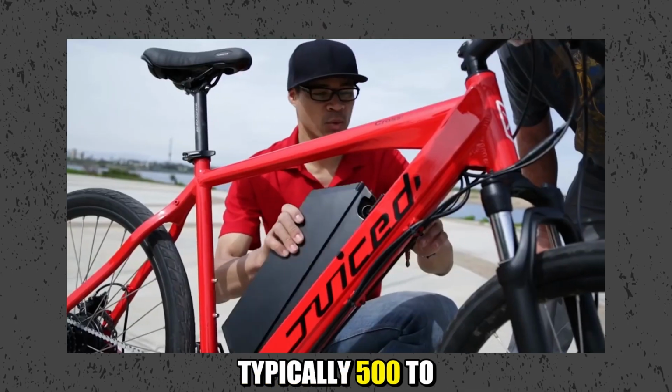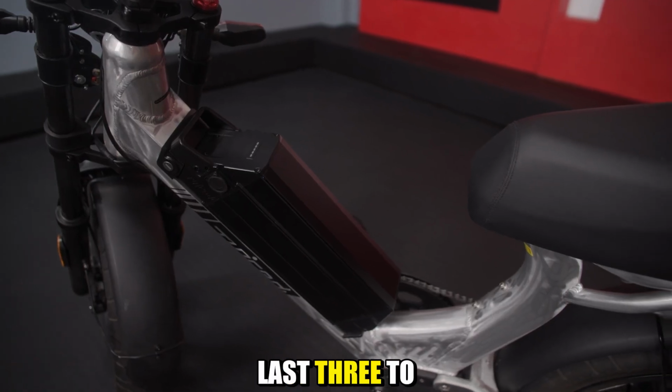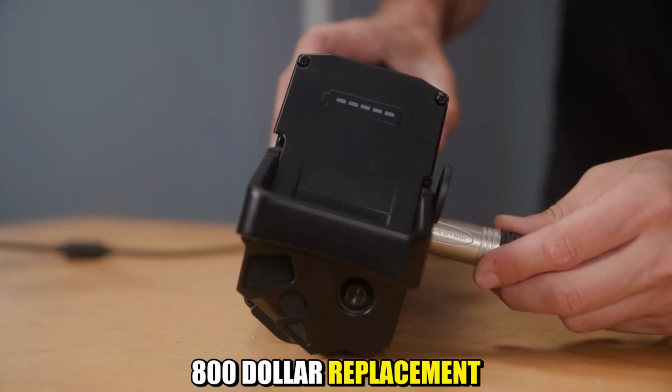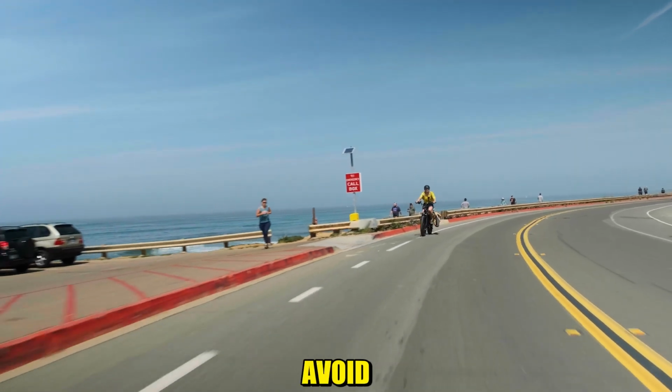Battery lifespan is typically 500 to 1,000 charge cycles. Treat your battery right and it'll last 3 to 5 years. Treat it wrong, you're looking at a $500 to $800 replacement in 18 months. 3 battery killers you need to avoid.